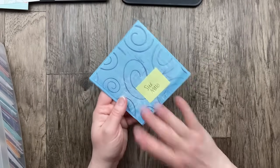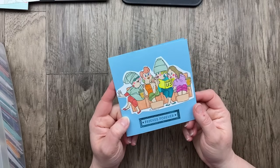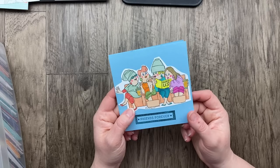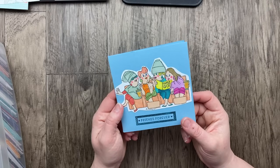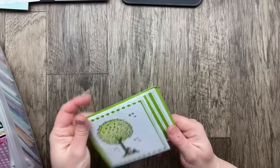And I think Sue sent one. There were a couple envelopes that came for odd size cards, so thank you for that. I love this cute image on the front, Friends Forever. They really look like they are glamming it up together. I need a spa day with some friends. Thank you so much, Sue, for sending that card and participating in the Great Big Card Swap.